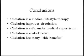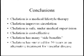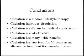There's many side benefits to chelation. The people who do chelation have reports of better hearing, better memory, a lot of things that improve your overall quality of life. And the interesting thing about chelation, if it were really so bad, how come it has survived for 50 years as an alternative treatment for vascular disease? To me, that means there's something to it, but I'm all in favor of a good left brain study that proves once and for all that it really does do the job.